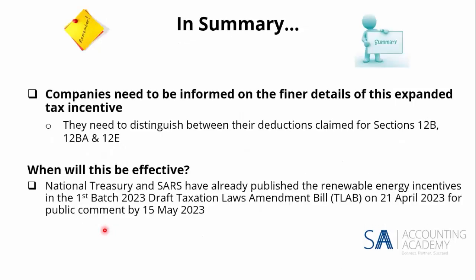Right. So in summary, let's have a look at this. Companies will need to be informed on the finer details of this tax incentive. They are the ones that need to distinguish between what their needs are, what their assets are. So they'll have to separate which ones comply with 12B, which ones are in terms of 12BA, and which ones are in terms of 12E. And they'll make the decision then, okay, for these ones, we are going forth with 12B because we claimed it last year. We've already claimed the 50, so for this year we'll claim the 30, and next year the 20 on the 12B assets. On the new assets that we bought via an installment credit agreement in this year, or up until Feb 2025, we will then be looking at whether or not we can claim that in terms of 12BA.